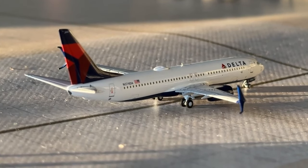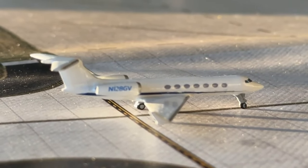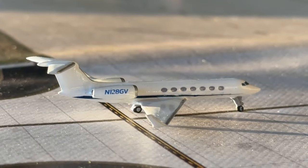And overall, I think it's a really good link there for Delta. So they continue to up the market share here at Reno-Tahoe. And we have this beautiful Gulfstream taxiing in as well. This aircraft's coming in from Montgomery Field in San Diego, and now it's going to be making a track up to Eugene, Oregon. So it's pretty cool routes for that one.